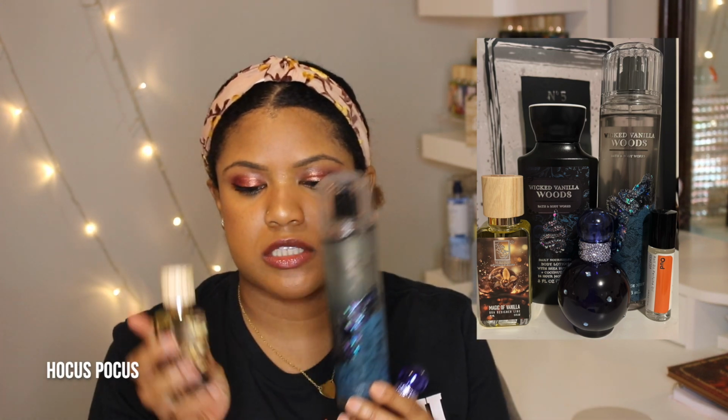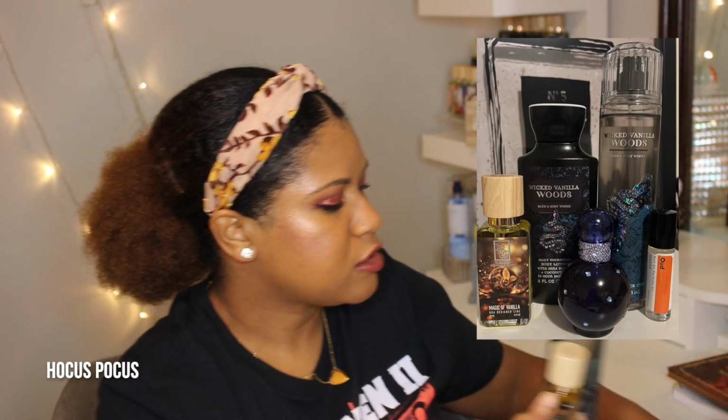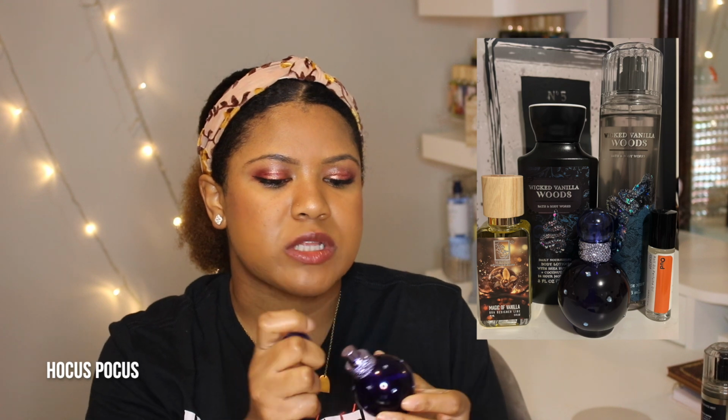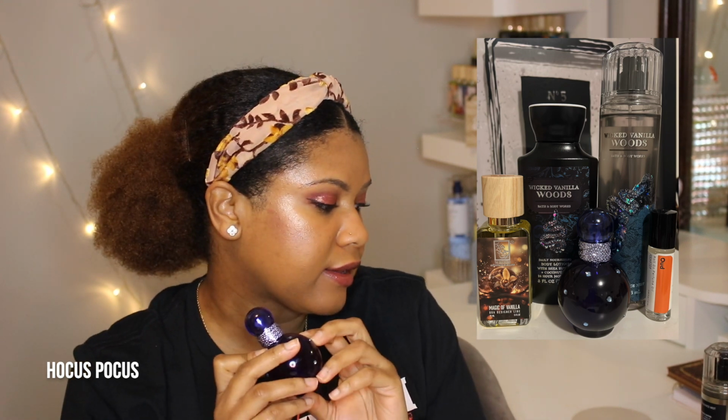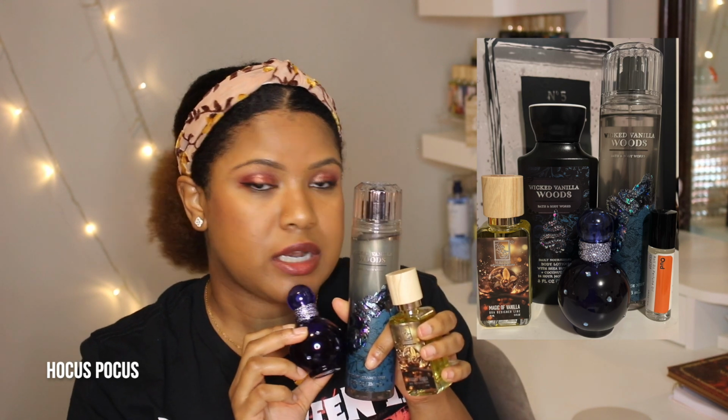So I love these together. We have Wicked Vanilla Woods, Vanilla 28, and Midnight Fantasy. This combo right here, so good together. Because I was kind of struggling with Midnight Fantasy on its own. I love this scent, but sometimes I just don't know what to wear with it. And I really feel like Vanilla 28 and the Wicked Vanilla Woods really go nicely with it.